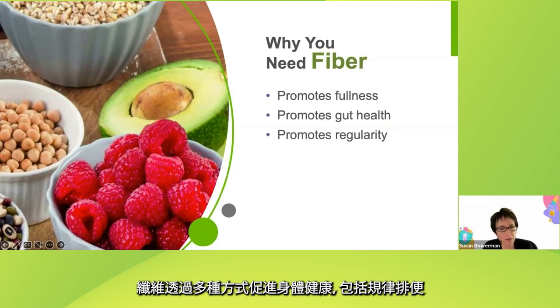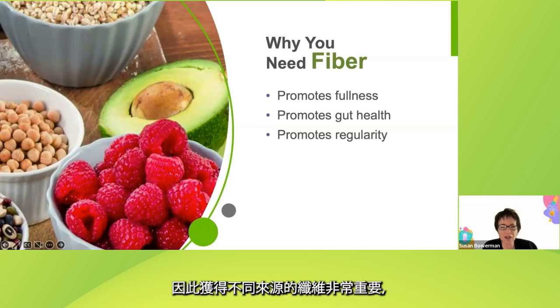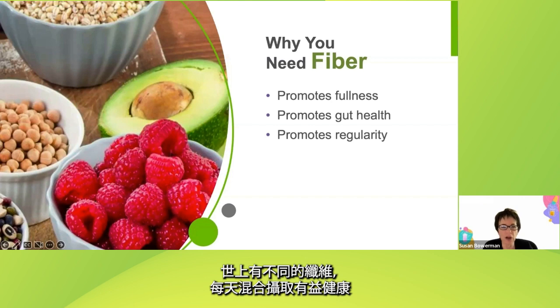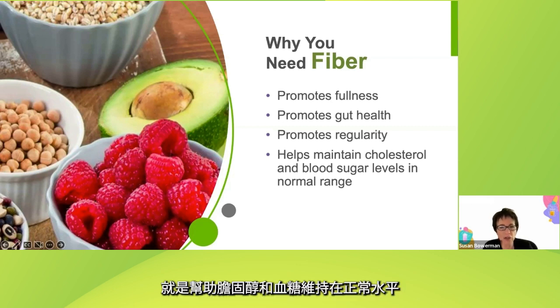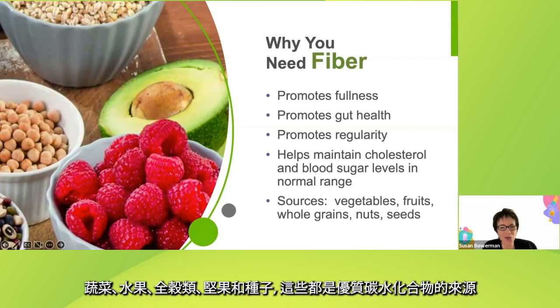It promotes regularity, but also certain fibers serve as a food source for the good bacteria that live in your lower digestive tract. So getting different sources of fiber is really important, which is why you see berries there and barley and beans and even avocado. These are different types of fiber, and it's good to get a good mix every day. Fiber also helps to maintain cholesterol and blood sugar levels in a normal range, so it does a lot for promoting our health beyond just gut health. Best sources, again: vegetables, fruits, whole grains, nuts, and seeds, those good carbs.